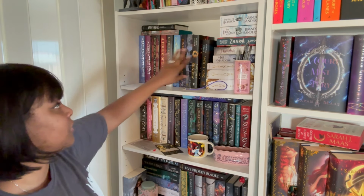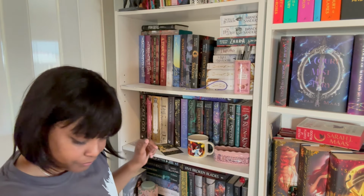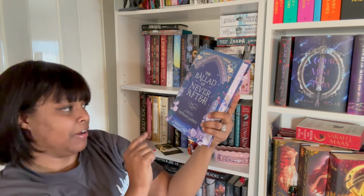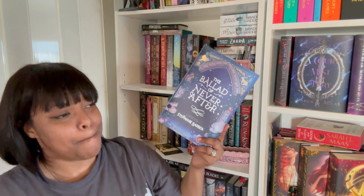There are several hardcovers. If I happen to hit a paperback, I will switch. But the prompt is, what is the font color underneath the dust jacket? So whatever the writing color is, that's what I need to figure out. So what was the number? 21. Okay, so it is The Ballad of Never After by Stephanie Garber. This is a special edition from Fairy Loot.